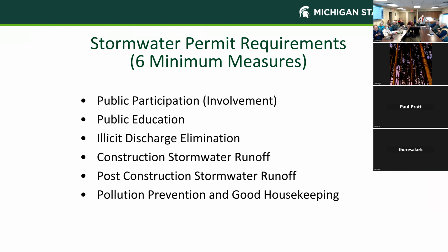Where are we washing our vehicles? What are we doing to make sure that our stormwater is clean? A long time ago, I did a project in DeWitt. They did an addition, they added parking, and we were required to make the flow of water off that site equal to what it was before.